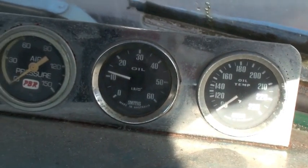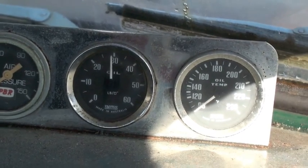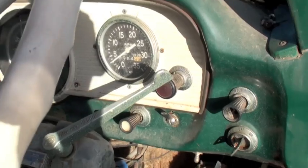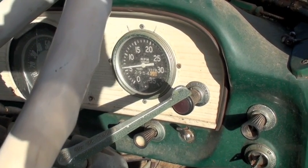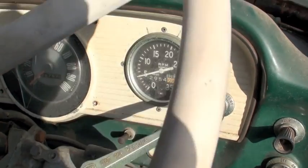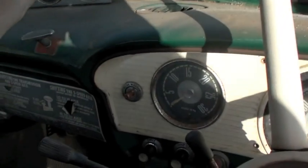Quite decent oil pressure. And again, very, very happy.